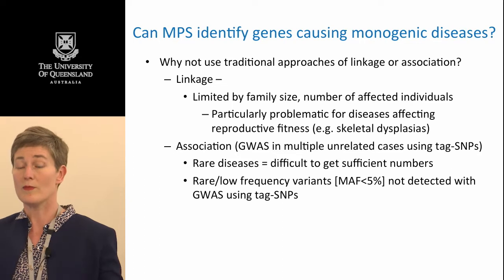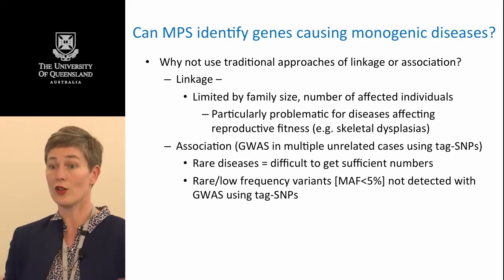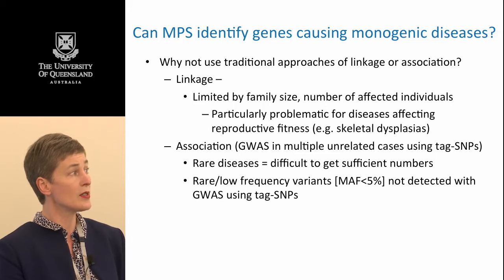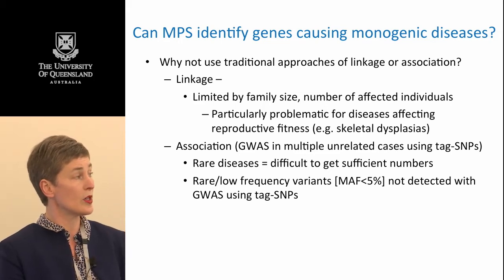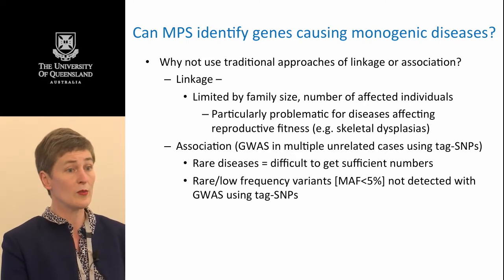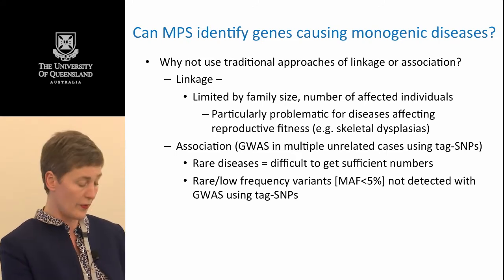I'm sure you've opened a million copies of the New England Journal of Medicine and seen lots and lots of GWAS studies in association. We've got multiple unrelated cases, with association detected using tag SNPs. Well, these are rare diseases, very hard to get enough numbers. These GWAS take thousands of people to have enough power.